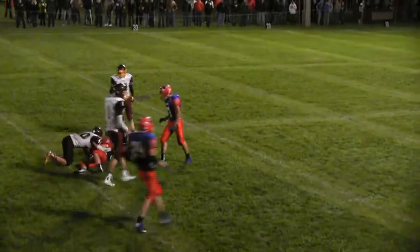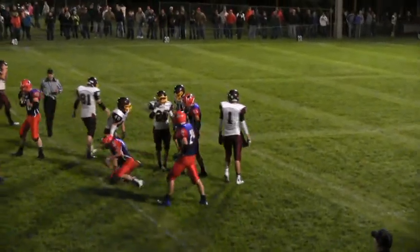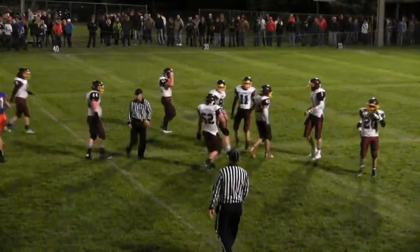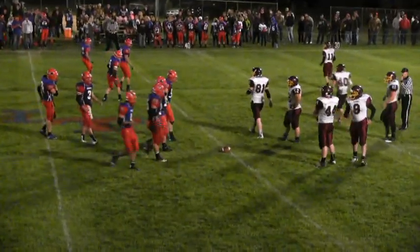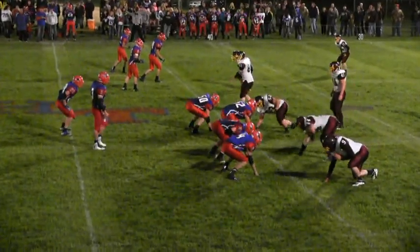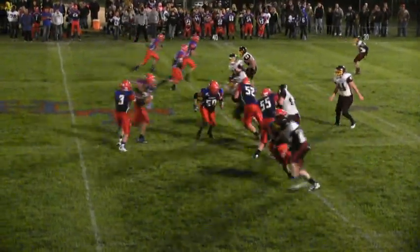Wexler keeps it in, looking for the possible pitch. Takes it down to the Lion 45. Patriots rushing down from the Lion 45. A minute 33 left here in the third.